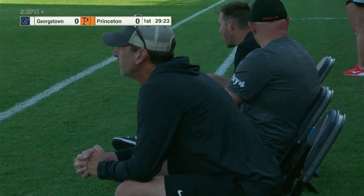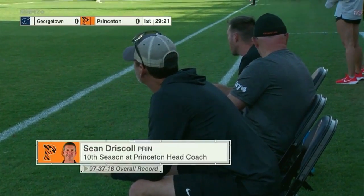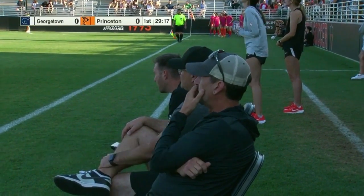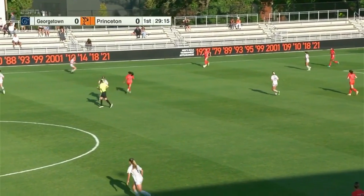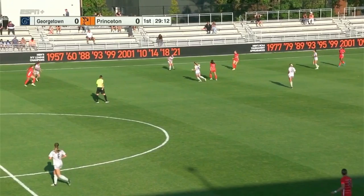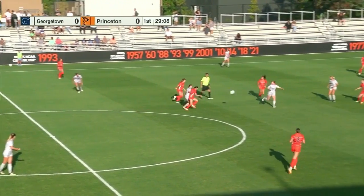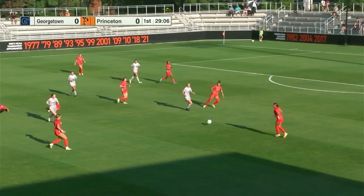Sean Driscoll leading this Princeton side. 97 career wins, second all-time in Tiger history. Win number 96, by the way, came against the all-time winningest Tiger coach, Julie Shackford. Had 203 wins with the Tigers, and now leading William and Mary.